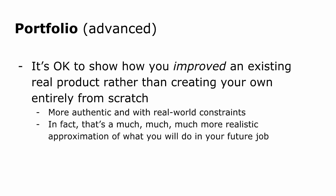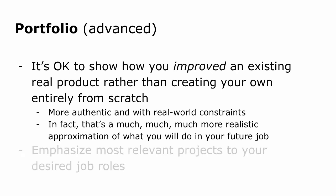You're probably never going to be scrapping everything at your company and making everything from scratch again, because there's just so much at stake already. So these sorts of improvements, and talking about why you made them, can be a good thing. So again, just don't discount any of the work you've done just because you feel like, oh, this is just improving someone else's thing. This is not completely my own thing. It's all good to put in there.